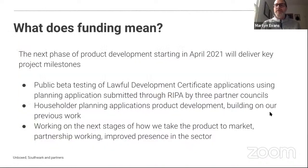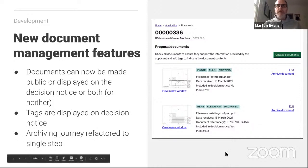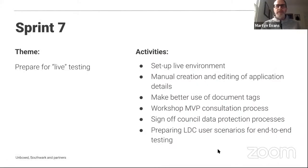Yeah, so we're currently in sprint 7 of 8, as Tom mentioned, which is our penultimate sprint. We've really been focused on preparing what we put as live testing. So preparing an environment. We've previously been working in a staging environment or a preview environment for testing, but now the next round of testing will include live data. So we've set up a new environment for that.